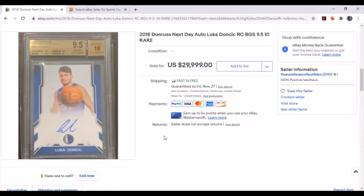And so that's one of my bigger regrets, not picking up this card. $30,000 for a gem mint. I think that's a fair price for this card. You know, it's one of the more important rookie auto cards that you can get. There's a lot of legacy with this product or this set.